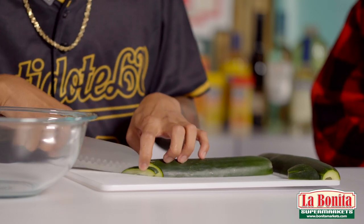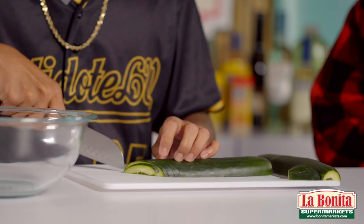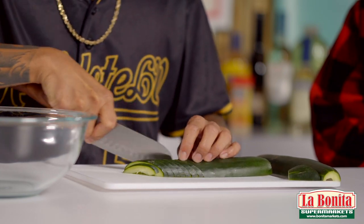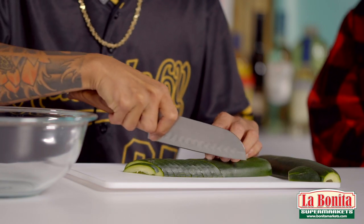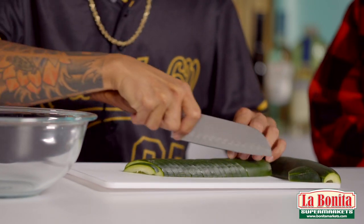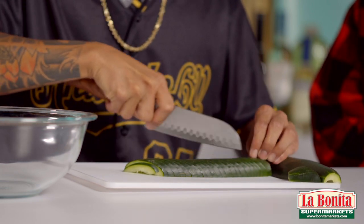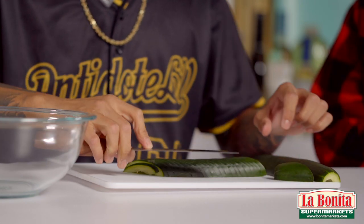But it doesn't have to be that thin. It's all up to you how thick or thin you want to cut your cucumbers. But I go on a little angle. Let me just finish cutting this real quick, and then I'll show you how different of an angle the cucumber I'm cutting is. So once you get to the end, that's another piece you can snack on as well.